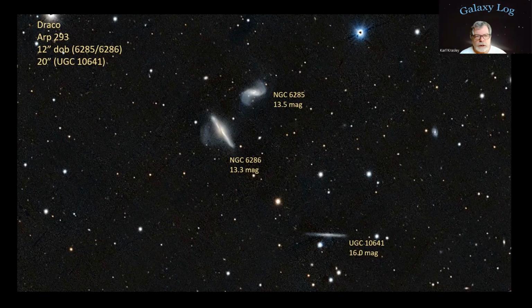But if not, I'll at least go for the two brighter galaxies of the ARP with the 12-inch Dob, which should have no problem on a good night at a dark site.